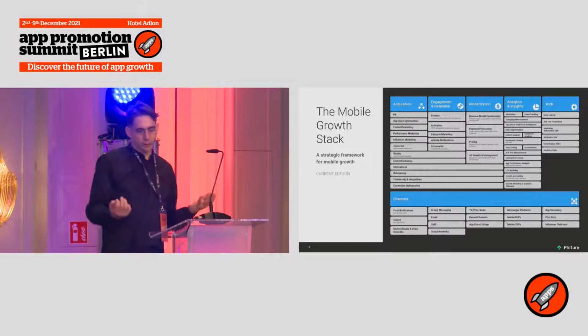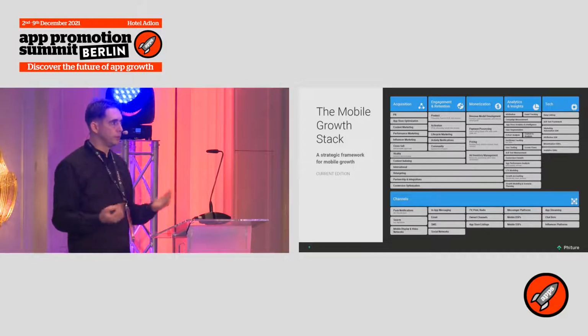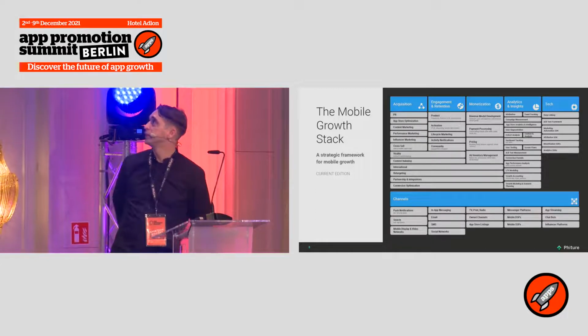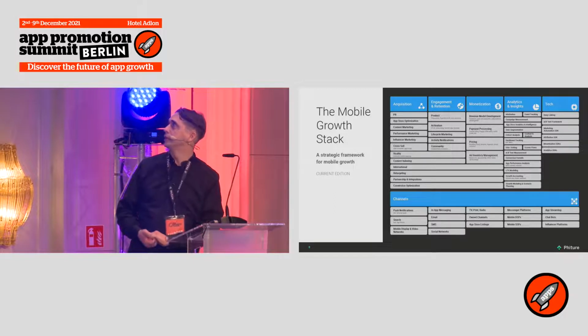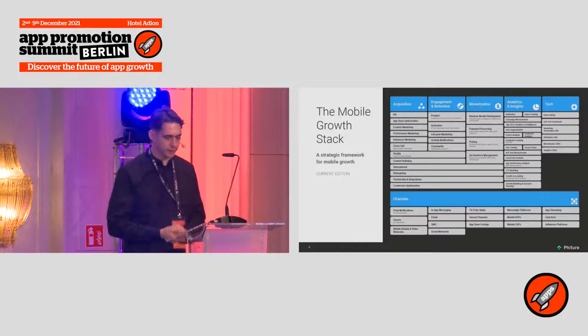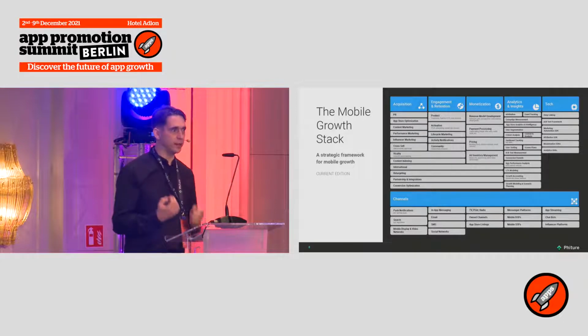But I figured actually the 2017 stack, the reason that I hadn't updated it up until now was that it actually stood the test of time pretty well. It was pretty complete. As you can see, it's fairly comprehensive. And we really felt that actually, there wasn't too much that needed changing. So when I sat down to do this, I was like, okay, it's going to be a few tweaks here and there. Probably, we need to think about the iOS 14 changes, how that's affecting things.